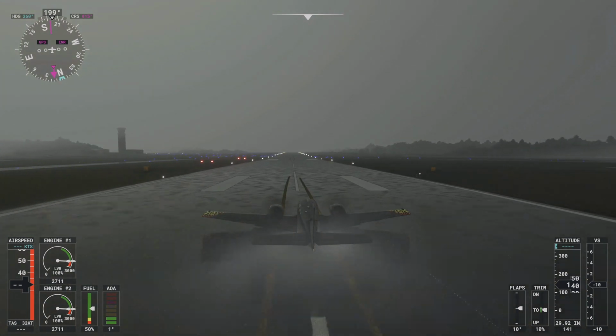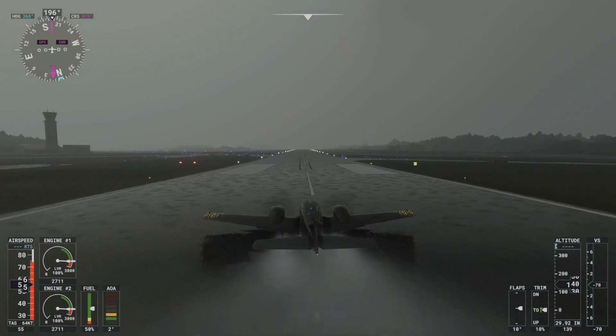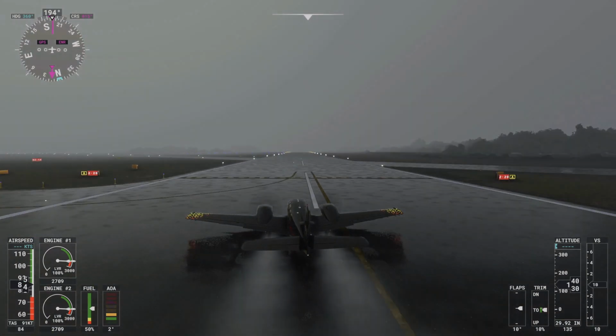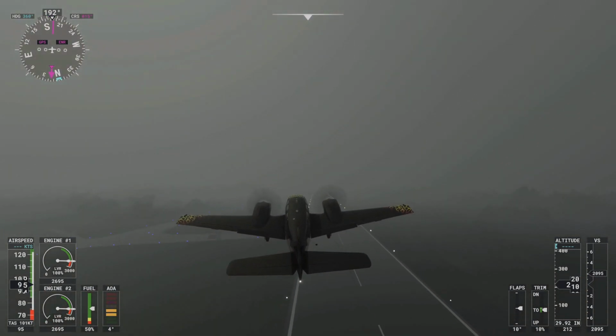Try and keep the plane as straight as possible here. Drifting and compensating. There we go. So we are at takeoff speed. So let's rotate and put our landing gear up.